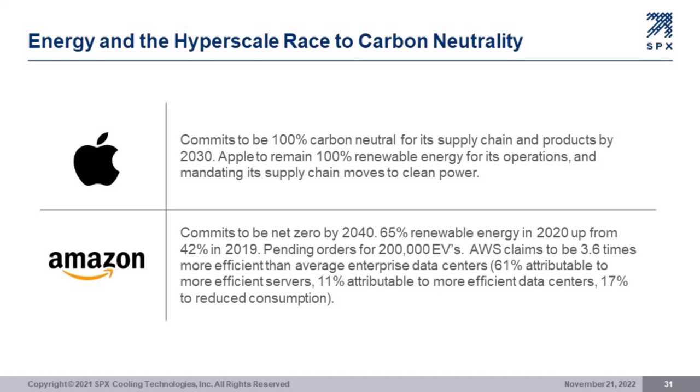They've got orders for over 200,000 electric vehicles, and their AWS data center division is very efficient as well. They're roughly 3.6 times more efficient than other average data centers. That's attributable to more efficient servers, a more efficient data center, as well as just reduced consumption.